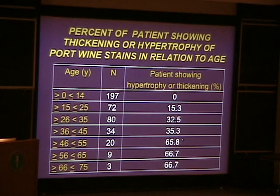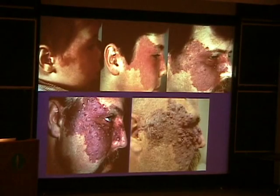It's my belief that if you treat early, you keep these port wine stains under control, and this type of thickening will not occur. This is a progression. This is the same patient over a 40-year period of time. Dr. Nelson commented yesterday when he saw this slide, wondering if I was old enough to have followed this patient.